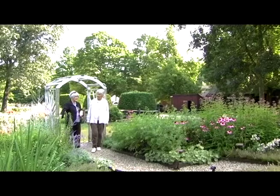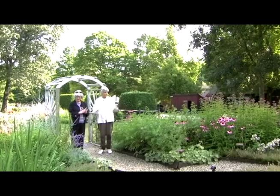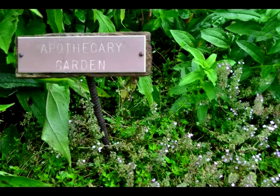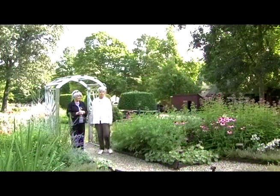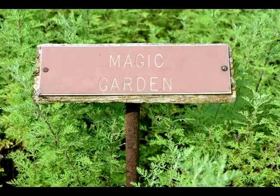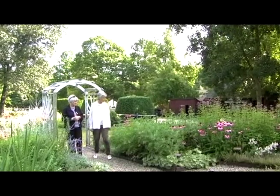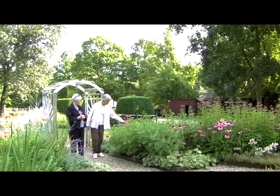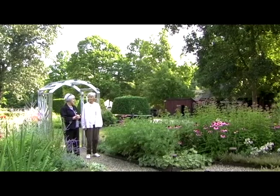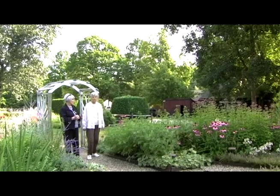I know this is Russian sage. Yes, we decided a few years back to divide up the garden. So this is the Apothecary Gardens, both sides, apothecary and dyeing. And we also have a kitchen garden and a magic garden, which is a good witch garden, to keep the witches away. Oh, nice. So we have Russian sage and tansy and, of course, everybody's favorite, the coneflower, Joe Pye weed. That gets enormous, doesn't it? Yes, and it makes a wonderful dried flower, too, which we like to use.